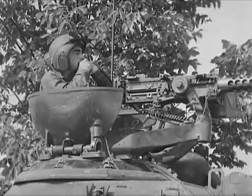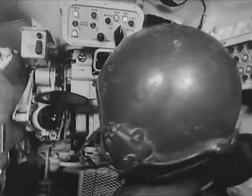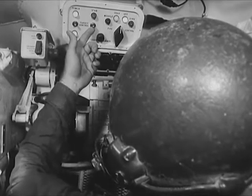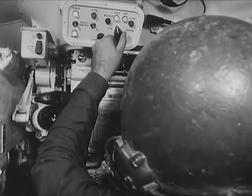Gunner, coax, troops. 800. Now wait a minute. Let's slow this down and see exactly what it takes for each man to do his job right.